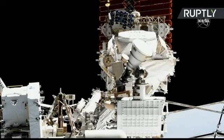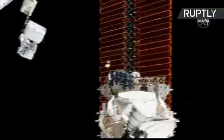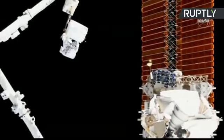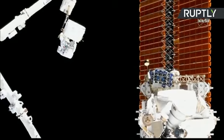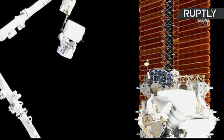From this view, you can see the feet of Andrew Morgan poking out near the worksite. That's the alpha magnetic spectrometer. You can see AMS on the blanket there. He's working his tether configuration and making sure that he's all set up, since they'll be there for the entirety of today's spacewalk.